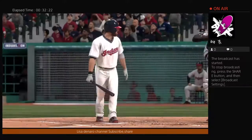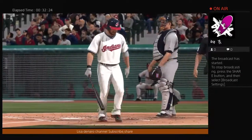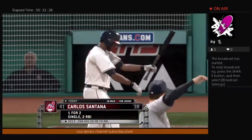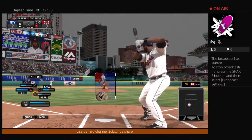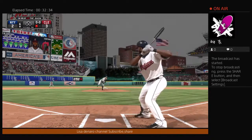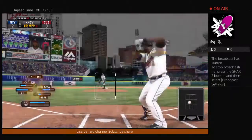Now a changeup locks him up as he looks at strike three called. One away. Carlos Santana will dig in now, 1 for 2 to this point. Now here's the first pitch. And that's dead center for strike one.